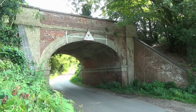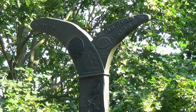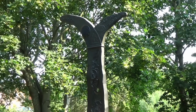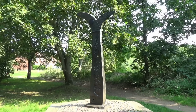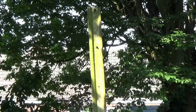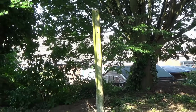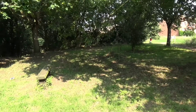Here we find the bridge on Hook Lane, over which the railway crossed. Indeed, the end of the cycle path is marked by this installation, which alludes to the history of this stretch of land. As does this upright length of rail. And so, beyond the trees, we enter the final station.